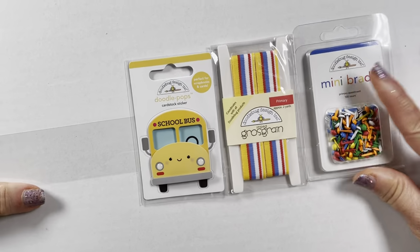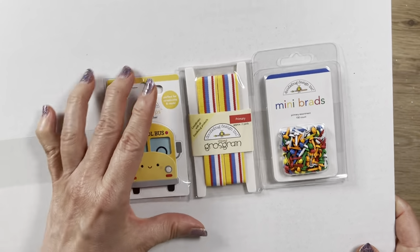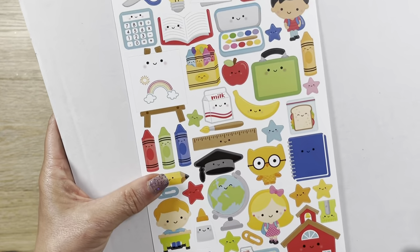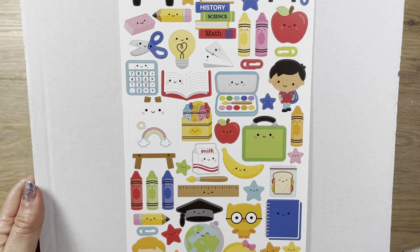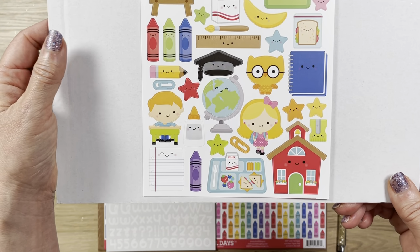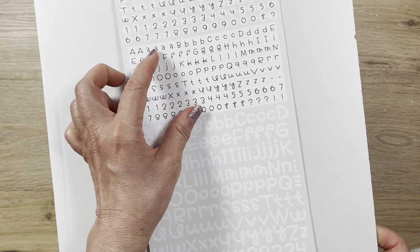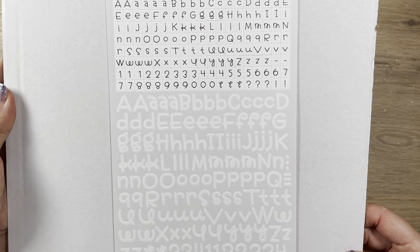We've got the doodle pop with the school bus, some ribbon, and this time some really cute mini brats. And then you've got this cute regular icon stickers that are school related. So cute. I love their faces. Actually, these are easy, not too hard for you to reproduce. If you want to add any of these kinds of faces on any of your own creations or your own stickers, they're not too hard to draw in.